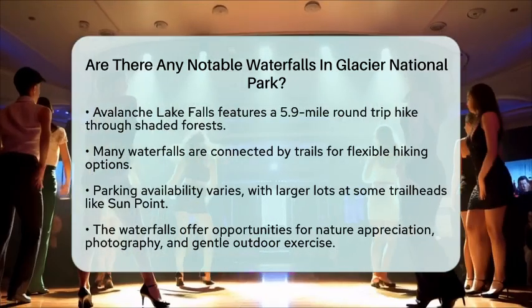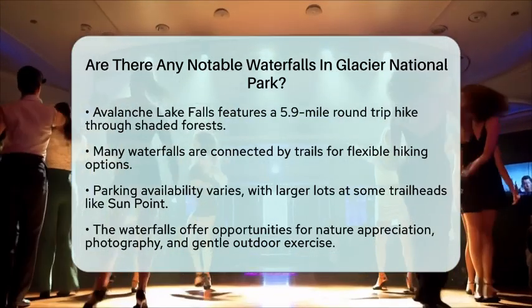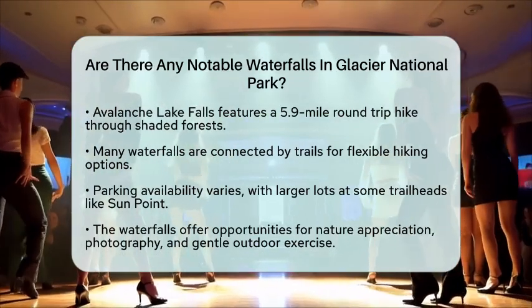Overall, Glacier National Park offers a variety of waterfalls that can fit different family trip plans, from short walks to longer hikes, with stunning natural scenery that makes for memorable experiences.